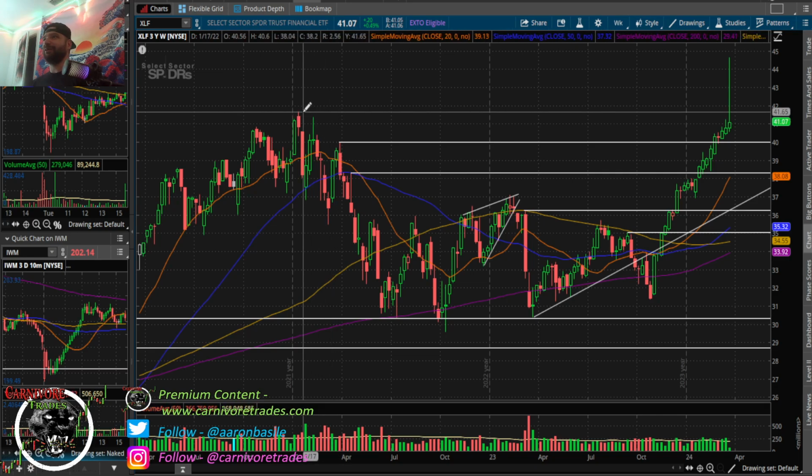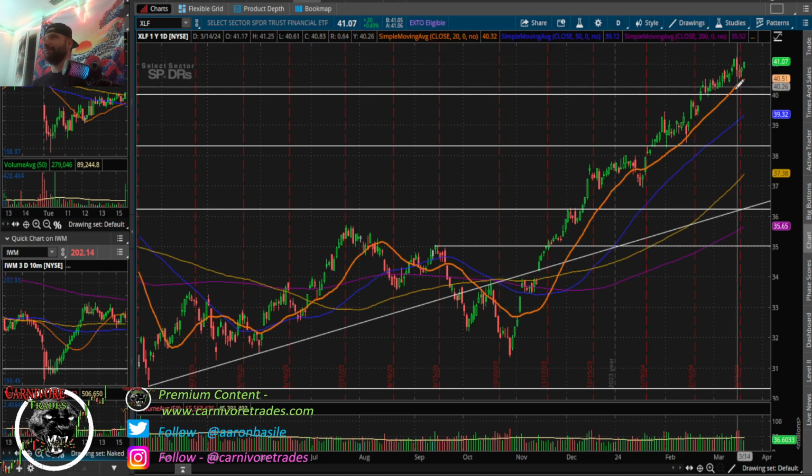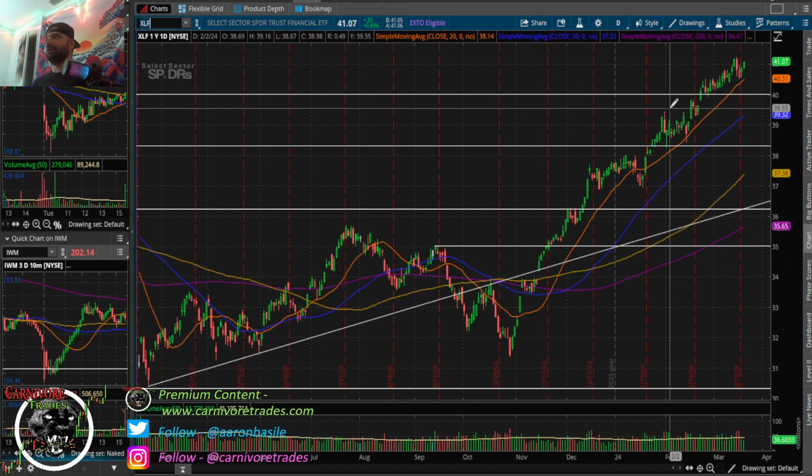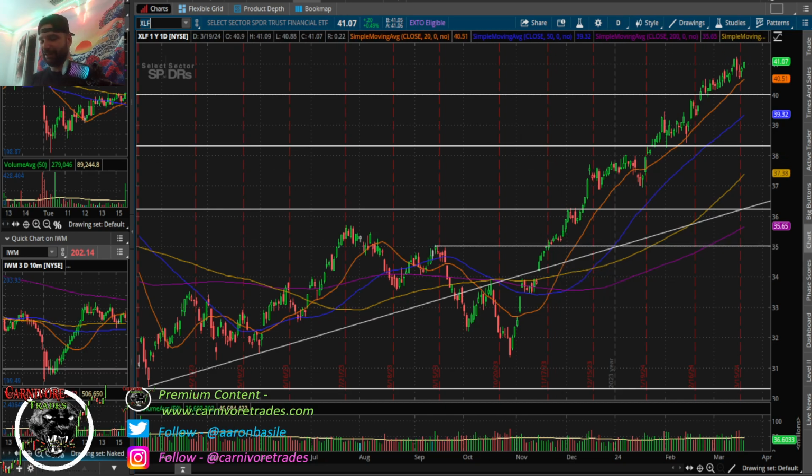I was going to the weekly to take a look at the previous high, 41.70. That's our double top. So we'll see if that goes up there or if it gets erased tomorrow. But either way, that's really ridiculous. So I just saw that. Let me know if you guys got that as well.